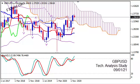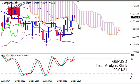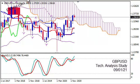I will place a shape here. So we may see a correction, a corrective downward move, and it may be quite deep, which means that the big players want to fish sell orders in order to execute their buy orders, their massive buy orders, and take the price higher.